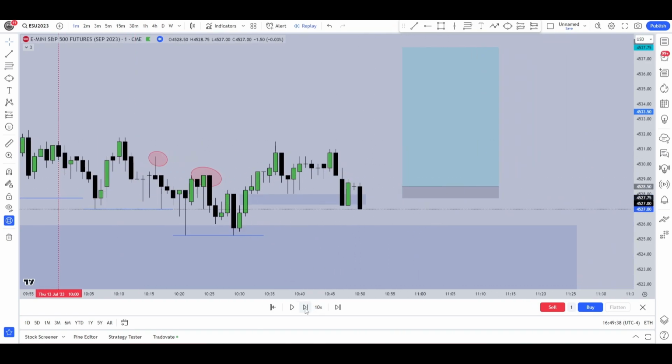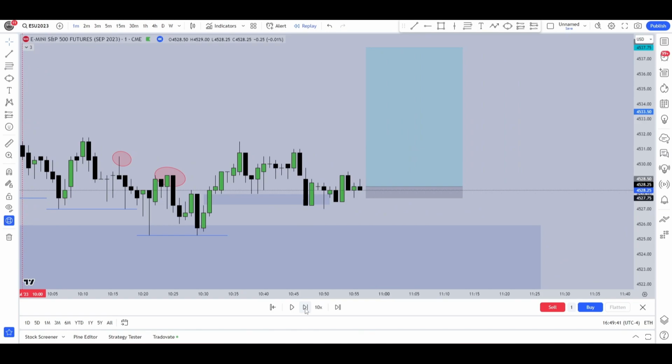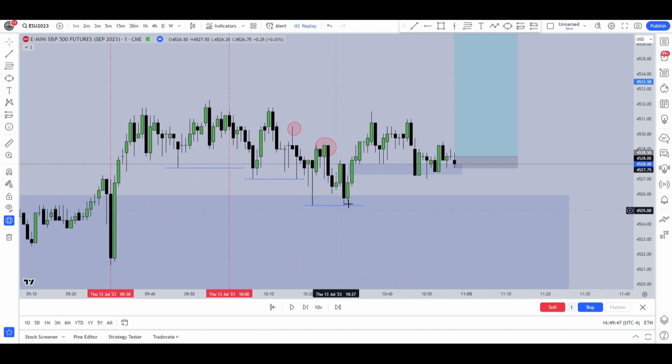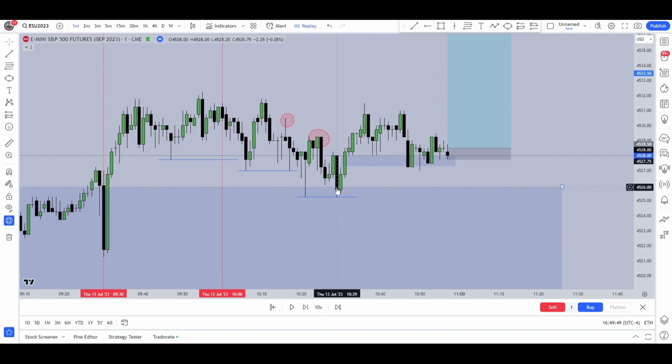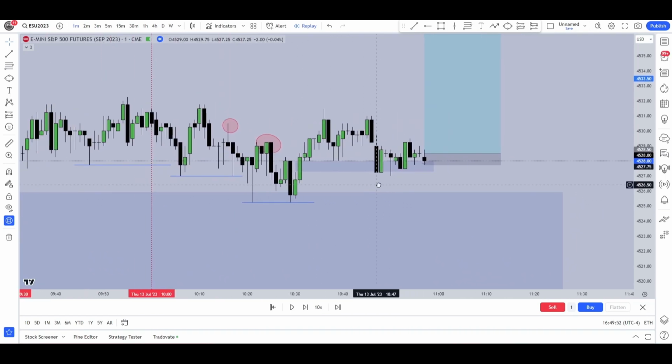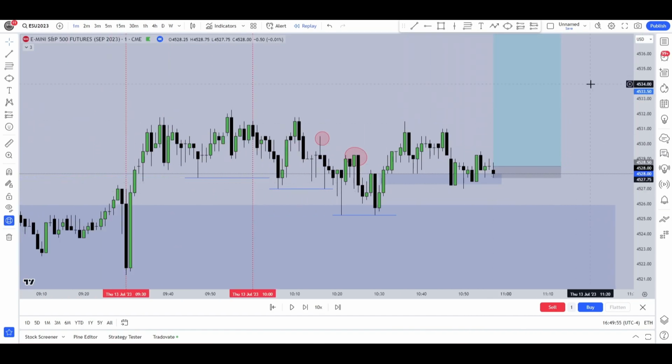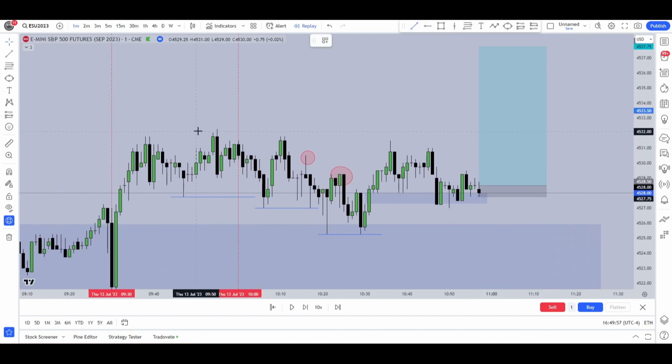We went down to it, and I think I entered right here. I would like to see if we respected it, because we still had these equal lows down here, so I was a bit cautious about those, but because we respected it so much, I thought we would go up afterwards. So ideally my first target was here.